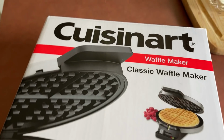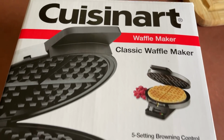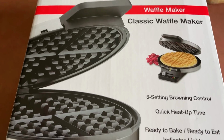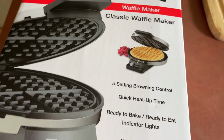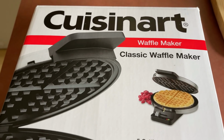Yes! Also, I can't wait to play with this. Y'all, we used to have a waffle maker years ago, but I can't remember what happened to it, honestly. But I got another one, and I can't wait to use it. I want to do a breakfast mukbang. So hopefully we'll do that soon.